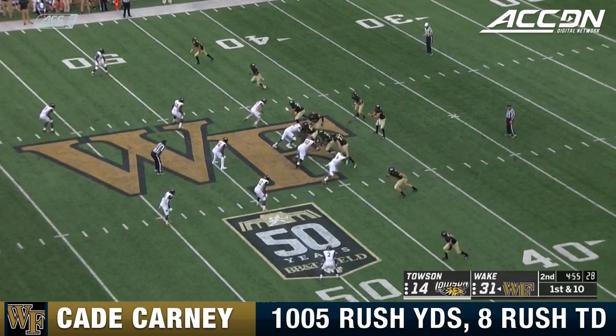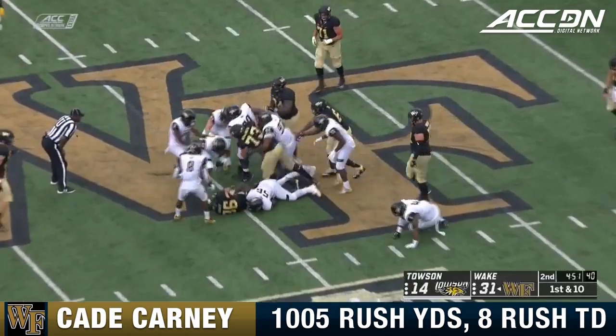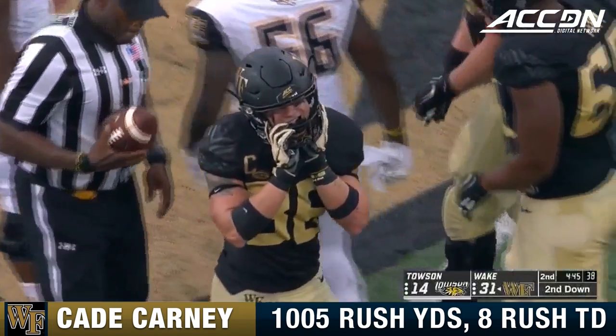Delivers a strike. Plenty of time for Wake Forest on this drive. Inside 5 minutes to go in the first half. A second quarter that's been dominated by the Deacons.